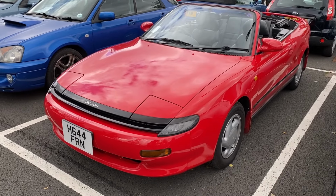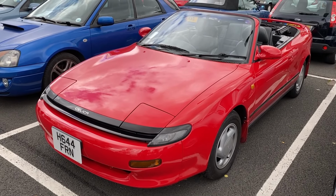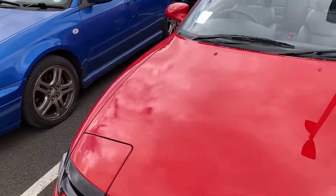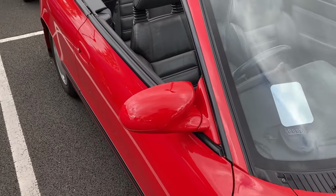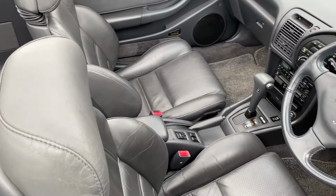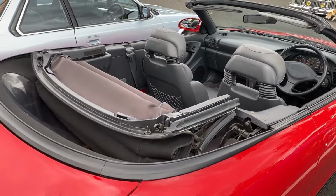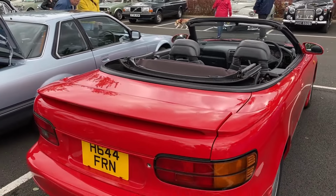Now, I think these Celicas were sent to the American Sunroof Company to have the roof lopped off. I know it was a very expensive process to do it. I don't believe they did it in-house, so they sent it to the specialist, but it made the cars extraordinarily expensive. This one is in lovely condition. It's a right-hand drive automatic. It may have been a Japanese car, who knows, I'm not quite sure, but it looks lovely in that sort of sunburst red colour, doesn't it?